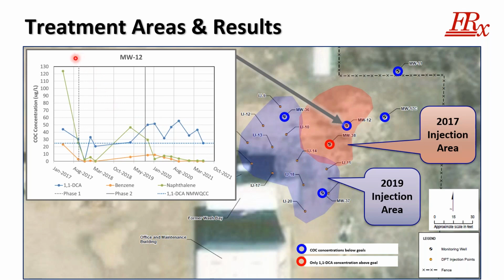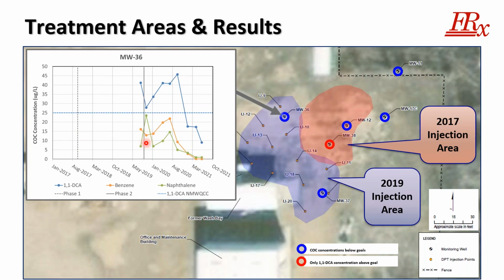MW12, here's the chart. The 2017 injection here on the left in dashed, 2019 injection here in solid, and you're looking at DCA, benzene, and naphthalene, plus the cleanup goal for 1,1-DCA in New Mexico. MW12 saw in all compounds a very quick reduction in COCs, and then rebound, which we've all seen in ISCO, indicating that there was more residual mass up gradient. After a second treatment, naphthalene and benzene are taken care of, and we are trending downward below the cleanup goal for 1,1-DCA.